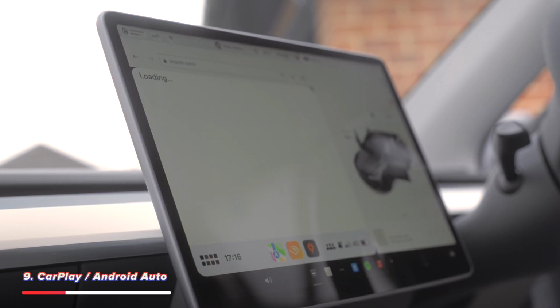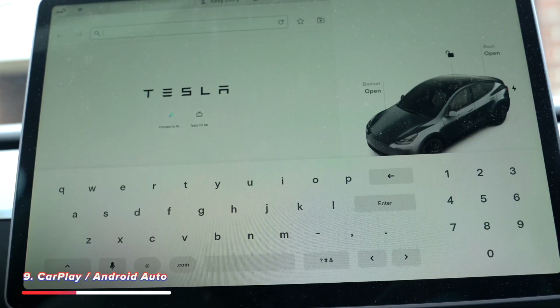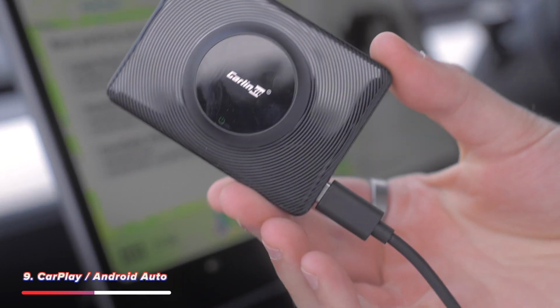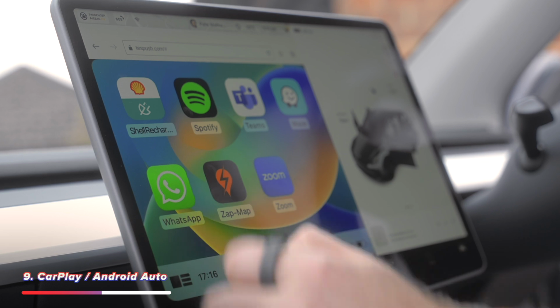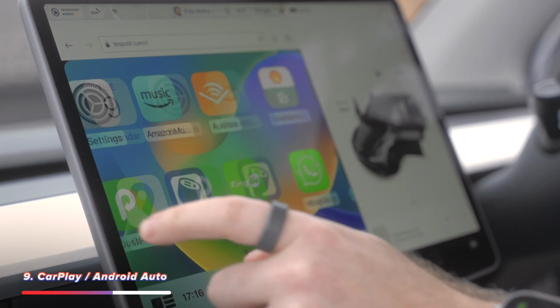Now with Android Auto, you can literally just download an app to your phone and then it will pretend that it's actually connected to Android Auto. And then you can just browse to it via the web on your car. Now this works okay, but I find the interface to be quite laggy at times. But for Apple users, I bought a clever little box that plugs in via USB. You then connect to it via Bluetooth on your phone, and then you connect your car to the box via Wi-Fi. And this brings the full CarPlay experience to you via a browser.